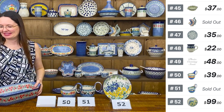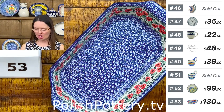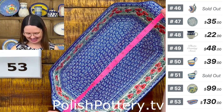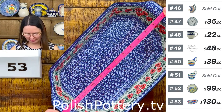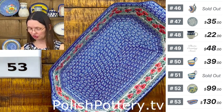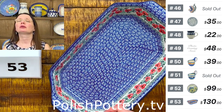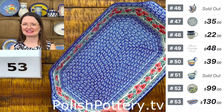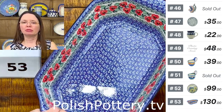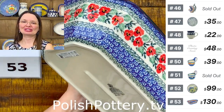Okay, two available. A new arrival. This shape is fantastic for maybe 3-4 layers of good lasagna. It is with handles, and the measurement from handle to handle is 14 inches long. The inside measurements are 12 inches by 8.5, and it is 3.5 deep, so you can have layers upon layers of lasagna in this baking dish. They are great also for baking meats, veggies, cakes as well. It's not only for lasagna, you can use it for whatever you want.